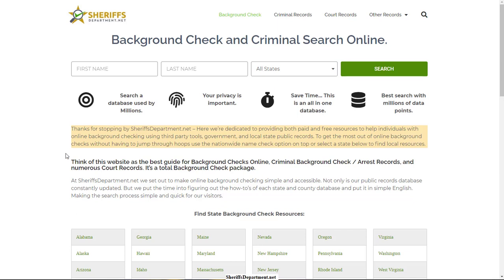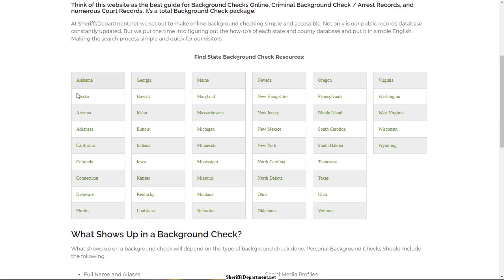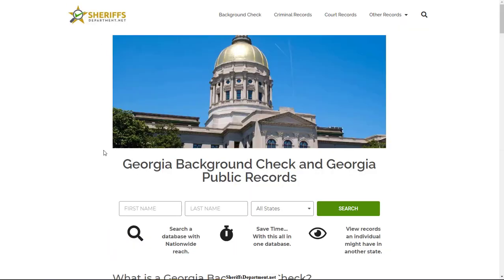Background checks for landlords. In this video, we're going to go over official state and county resources landlords have available to them to do background checks and public record checks. I'm on a website called sheriffsdepartment.net, and what we have available for you is resources for all 50 states. Most states will have a very similar process. I'm going to go ahead and choose the state of Georgia for this example.